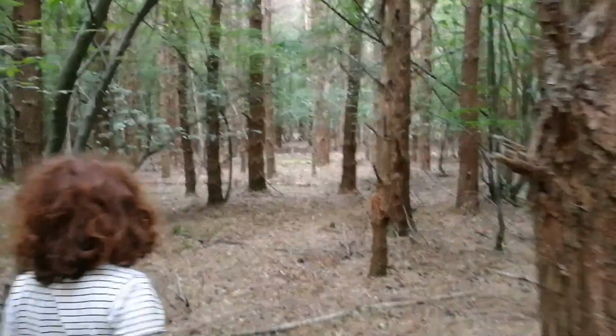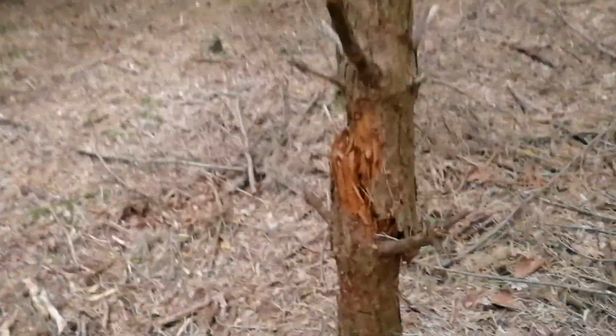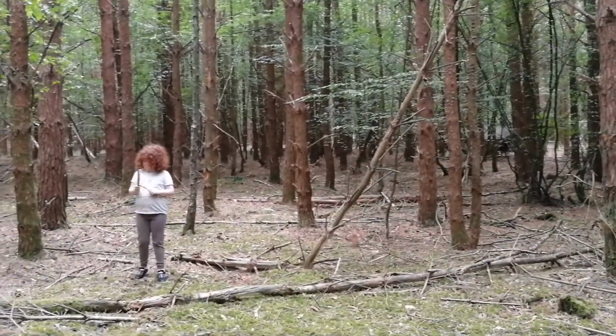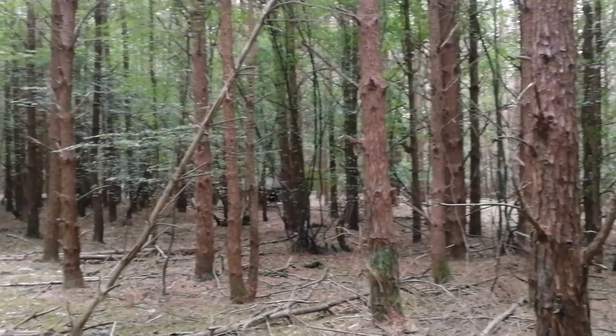We're going on the bear hunt. We're going to catch a big one. We're not scared. Oh, treasure. Oh, look at this tree. Camp's just over there.